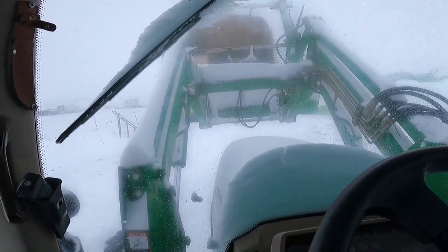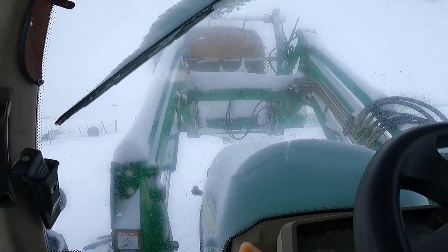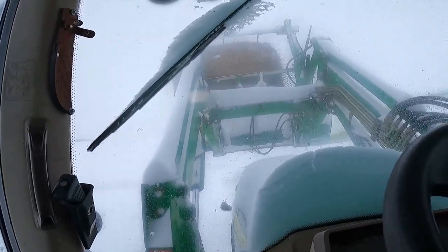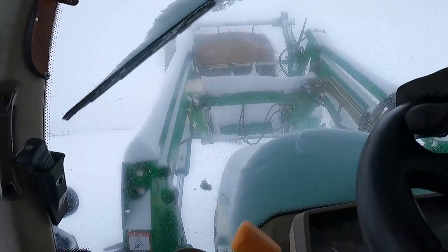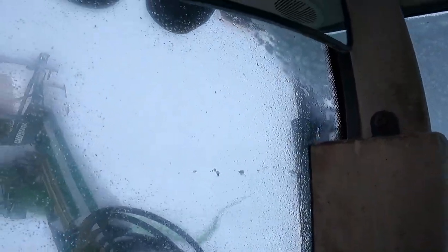So obviously one of the biggest fears when you're feeding in blizzard-like conditions, which we aren't even close to yet, I don't think. It's, you know, I can still see a few hundred feet away, but when you can't see farther than 20 feet or even 5 feet, then the big fear becomes running over the calves and that kind of thing. So we can still see pretty well, quite a few cows out there. And as long as we can see them, we're safe. But we also have to try to find the gate. And it's somewhere over here in the snow. There it is. Found it.